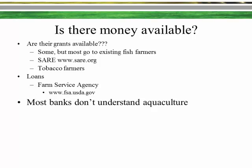There's a group called SARE at SARE.org that provides some small producer grants if you're interested in perhaps implementing some new research on your farm that would make your operation more sustainable. And then some tobacco farmers in southern Ohio have been able to take advantage of the tobacco program to obtain grants to start new initiatives on their farm.